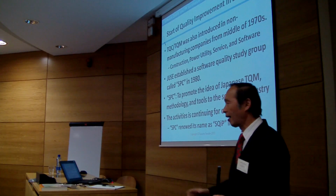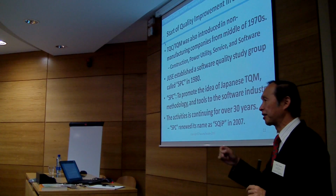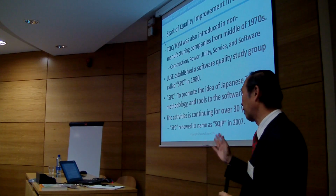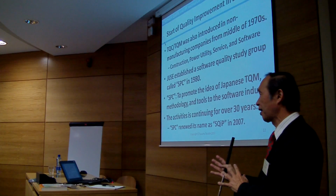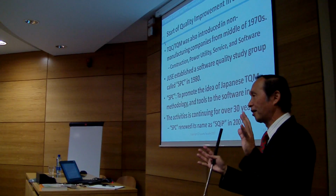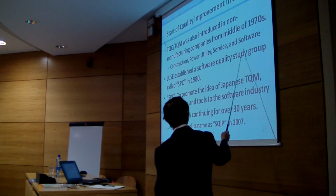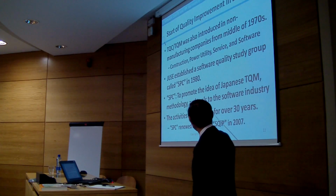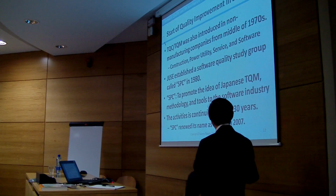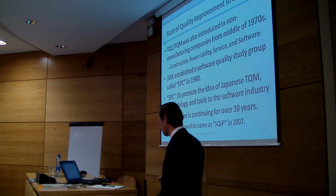And the start of history of quality improvement is about modern improvement. It's about 60 years history. And software, we started about 30 years ago. So software quality improvement or process improvement is kind of marriage, TQM and software engineering. So JUSE established a software quality study group called SPC. And SPC promotes the idea of Japanese TQM methodology and tools to software industry. And activity is still continuing, like continuous improvement, over 30 years. And now it's called SQuBOK, the rename in 2007.